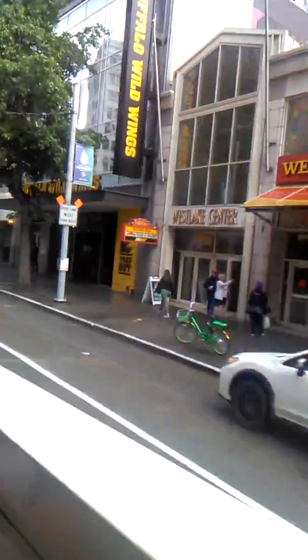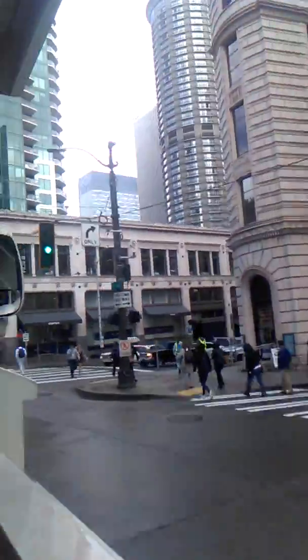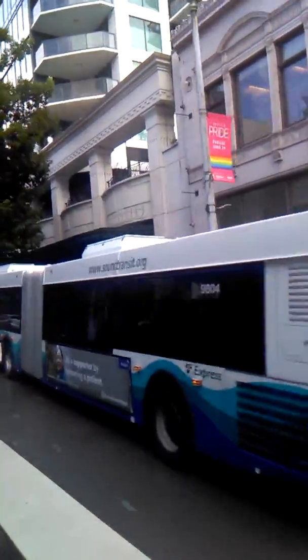Beautiful. So guys, this is Westlake Center. It's the shopping district. It's got a lot of really good stuff in there. But I want to talk about that later because the monorail drops you off there. The Seattle monorail does drop you off there. I'm going to talk more about that in a second.